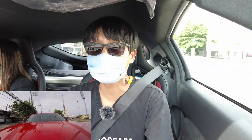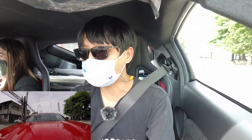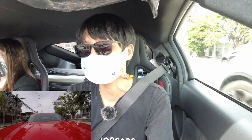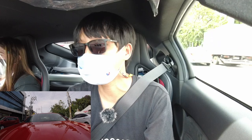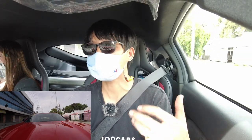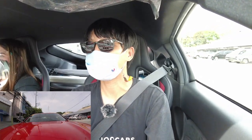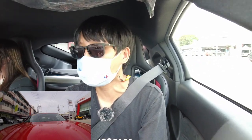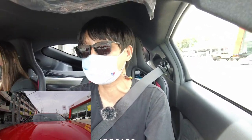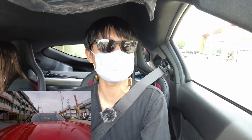Because of the traffic condition, we really cannot push the car to its limit, but it is fun. It is definitely faster than an 86. It is definitely as fast as a Mustang GT. Obviously, this car is a lot smaller. I'm guessing that this is a lot lighter than the Mustang GT. But you know, for me, Mustang GT is one of the most practical sports cars or performance cars that I think you can buy here in the Philippines, and with a very sweet price. But this one could be the one next in line.